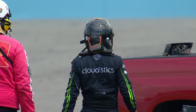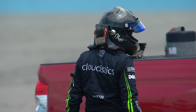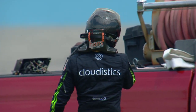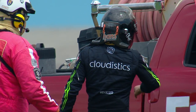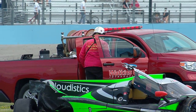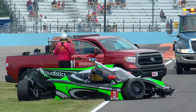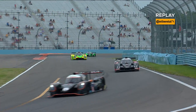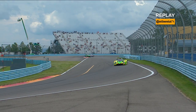He was the one that we were expecting to inherit the LMP3 Masters points lead coming out of this weekend. Now all Paul Fix has to do is bring it home, and he will be in really good standing. He's got 50 points coming into the weekend compared to Lonnie Pechnik's 80, but Paul Fix now stands to receive the most LMP3 Masters points of anyone.